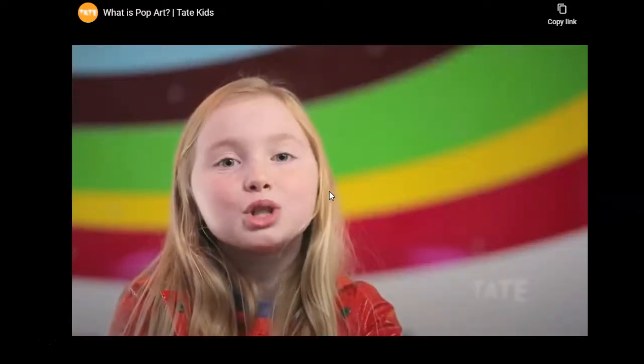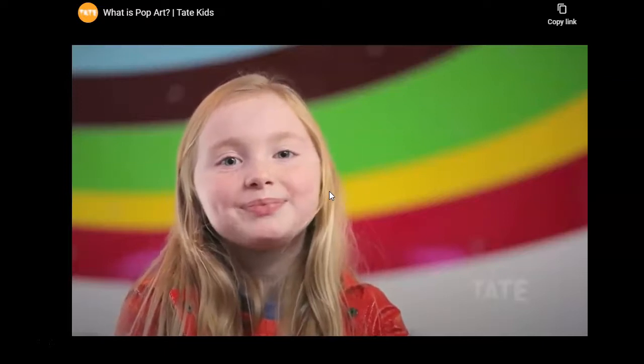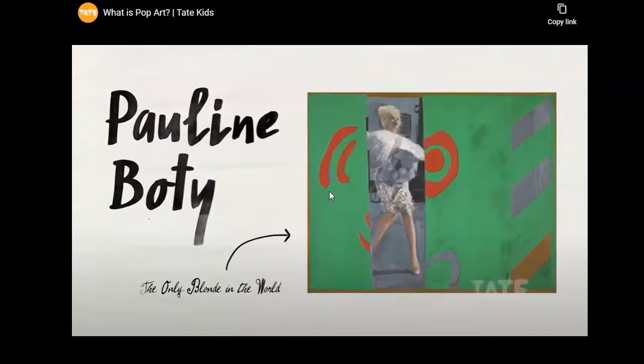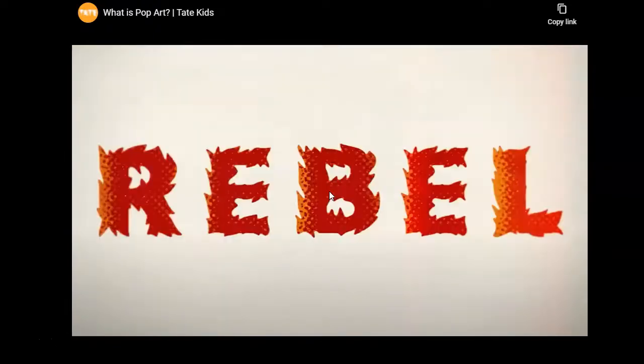Female artists were also rocking the pop art trend. This is The Only Blonde in the World by English painter Pauline Boty. Pauline added fun into her art and was a bit of a rebel.